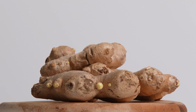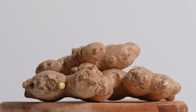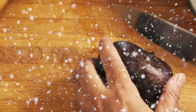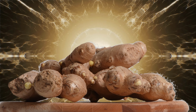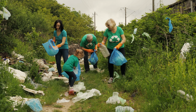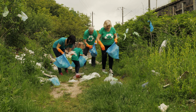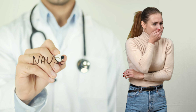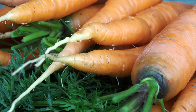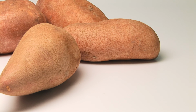I added in ginger, and mainly that was to offset the beets because the beets are cold and ginger's warm. So both of these are great at moving garbage out of the body. So beets help you detox, ginger helps you detox. Ginger, it's warming, but you know what else it helps with? It helps with nausea and upset stomachs. And then lastly, I threw in these root vegetables, and root vegetables are great at strengthening the qi and blood.